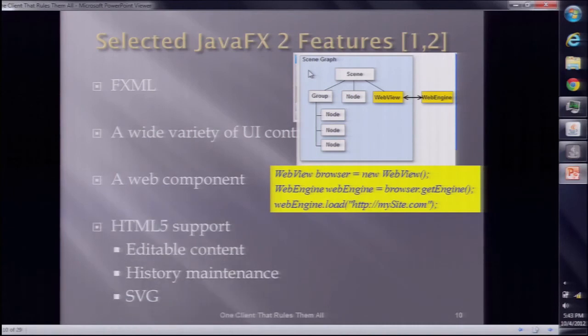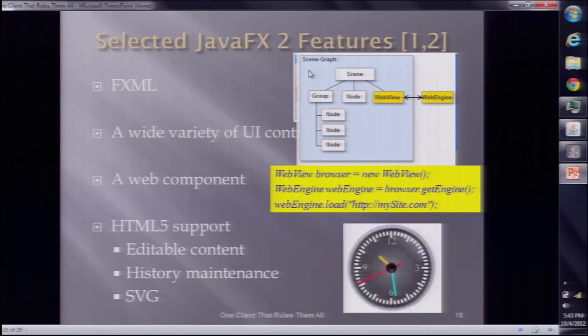And it has rich HTML5 support. You get the HTML editor to begin with. You don't have to worry about how to create one. It's right there. You can edit the content. You can view the history. And in addition, you can display a fancy clock like that in SVG. You don't have to write it. And if you have SVG code like that, I think it's about 30, 40 lines, and you just use it, just hook it in.